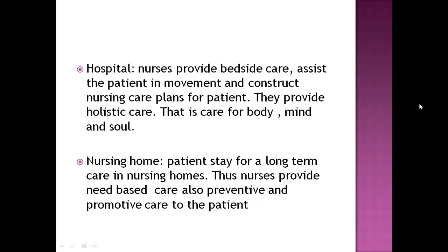So first scope can be hospital. In hospital, nurses provide bedside care, they assist the patient in movement, they provide need-based care, holistic care, that is care for body, mind, and soul. That is scope of nursing in a hospital.